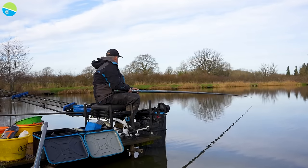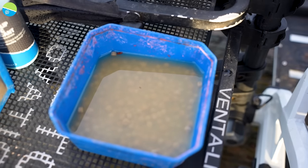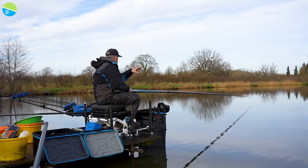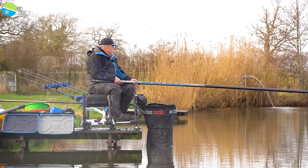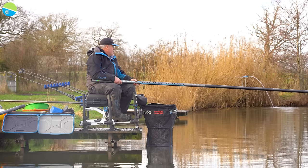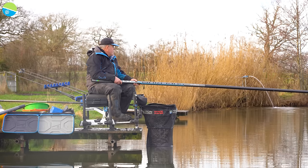But at the moment, I'm just sticking with, like I said, just the pellets. So I'm trying to introduce a few expanders on with my micros. I'm putting like 4 or 5 expanders in the pot as well, just to give the carp a little taster really of what you're putting on the hook. You just know you're going to get a bite. It's just full concentration. It's great fishing. I love this sort of fishing.